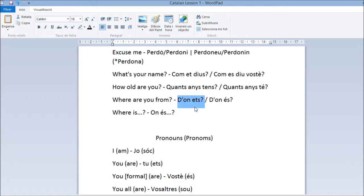Donetsk. Now, they do this in Catalan a lot. The D there means de, which is the Catalan word for of and from. So what this is really saying, if you want to literally translate it, is from where are you? Donetsk, where are you from?